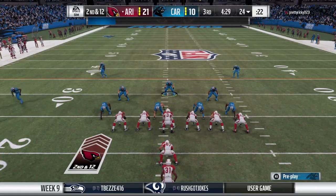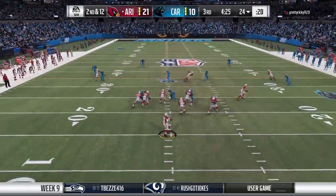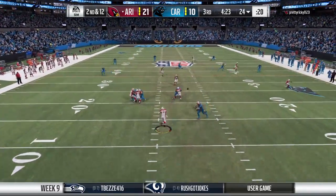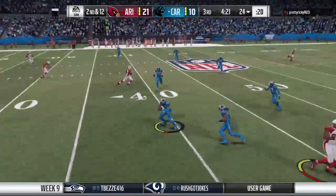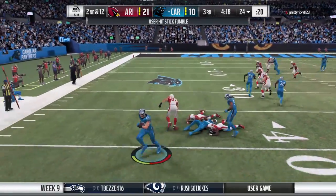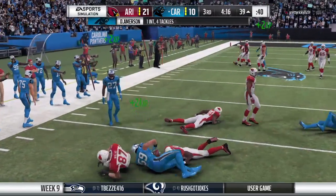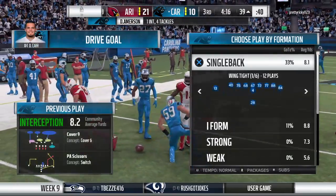Looking to jam the receivers at the line here. Press coverage looks defensively. Now Palmer. He rifles one that's intercepted. Now the ball comes loose, and it's picked up by the Panthers, and his guys are going to take over at the 39-yard line.